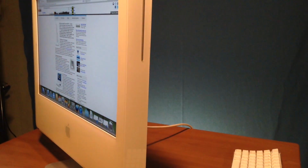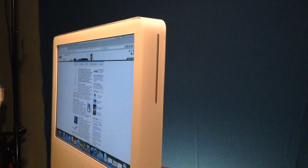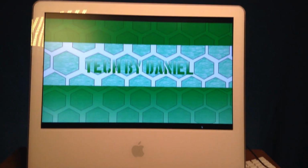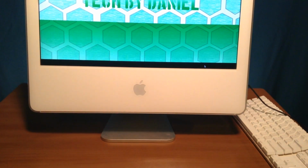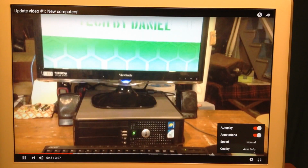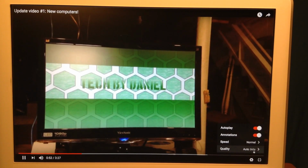So, does the iMac G5 still have a place in 2018? I think it does, because the screen is surprisingly good looking, basic tasks work fairly well, and if you just want to get a feel for macOS, this is fine. But if you have heavy workloads such as video editing or even watching YouTube, this just isn't going to cut it for most people.